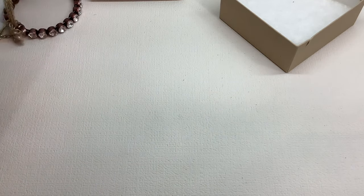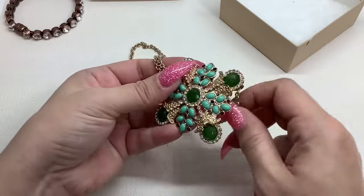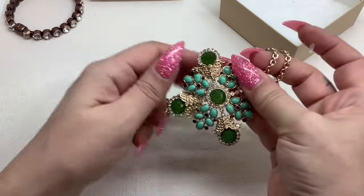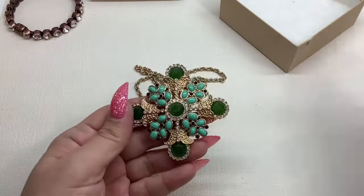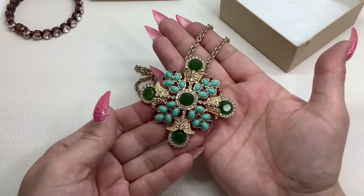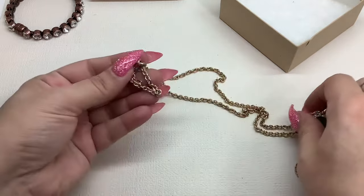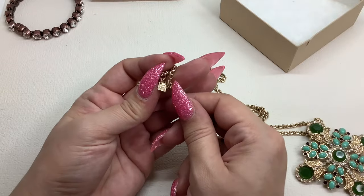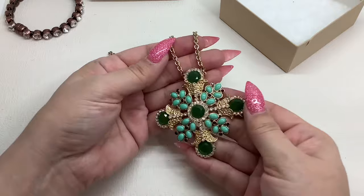Then we go over here. Look at this. That is cool. Hold on, this is stuck. There we go. Wow, look at that. Do we want to guess on the maker? Banana Republic. I was going to say like Ann Taylor or Loft, actually.